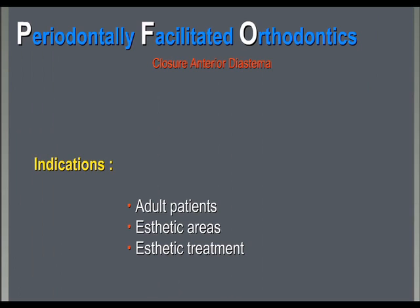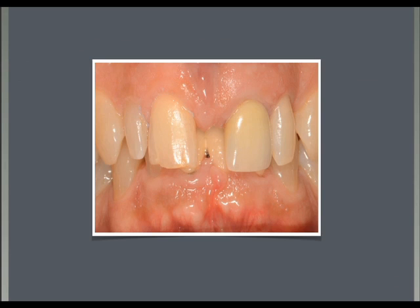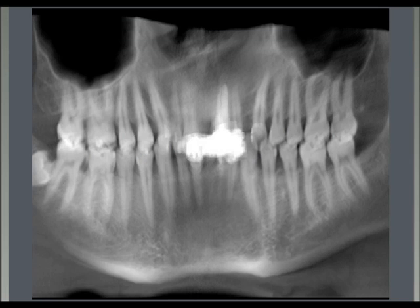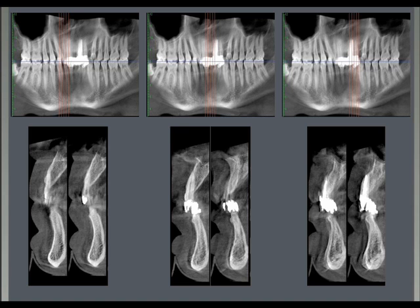We tried PFO also to close anterior diastema in adult patients. Patients like this had a large frenum, a defect between the two centrals. As you can see here, we were not able to solve the situation just with the prosthodontics because the spaces and the arrangements of the teeth in the anterior area were not proper.